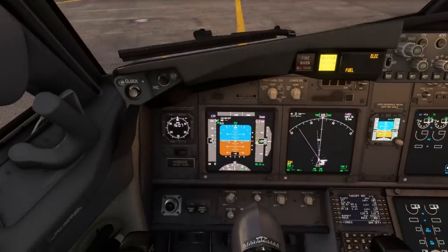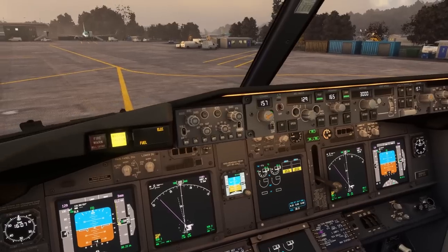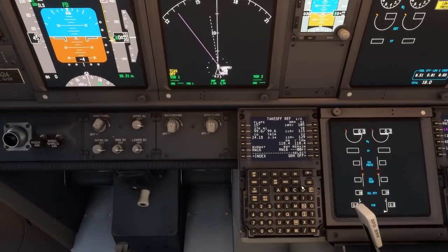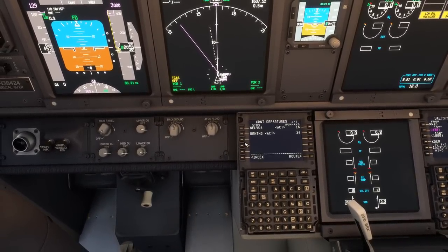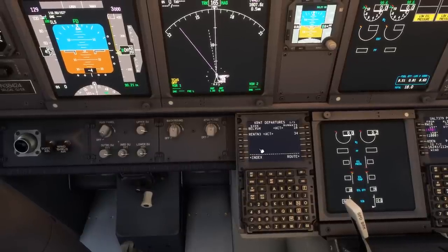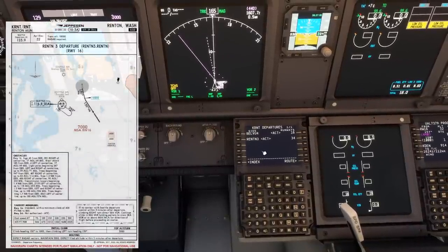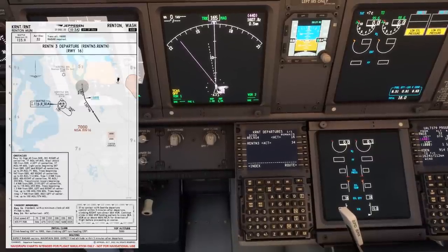We've already pre-flighted the jet, so we're pretty much ready to go here, but just before we commence the start, we'll run through a few pertinent briefing items for the departure. So coming down to the CDU, firstly to the departures and arrivals page. We're going to be departing out of Renton off runway 16 via the Renton 3 departure. That's a conventional SID, it's pretty straightforward. Climbing initially on a heading of 150, once we're up above 1,000 feet, turning left onto a heading of 130.